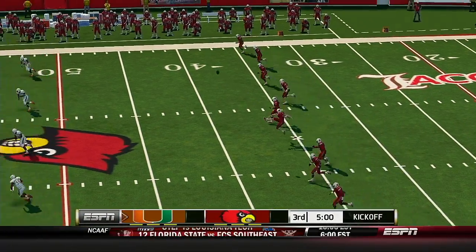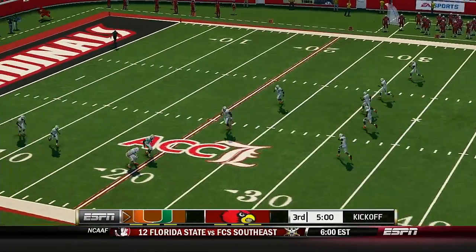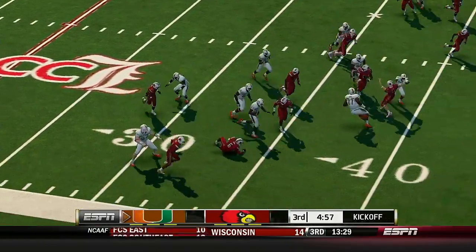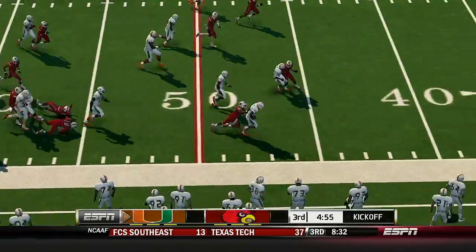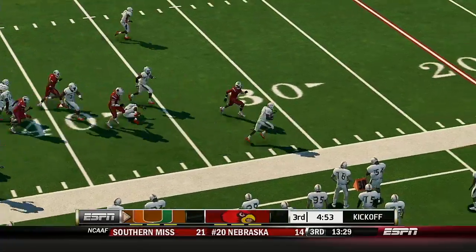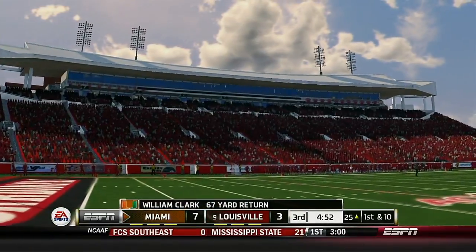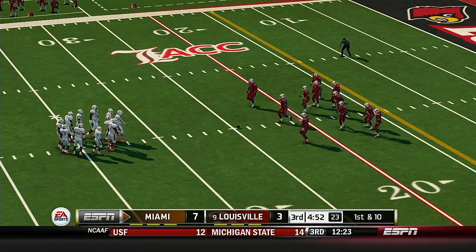Second half action just about ready to start here. Fielded at the nine. He's out to the 30. Heading for the corner. Down the sideline. And he's shoved out of bounds at the 25. They're ready to begin another drive.